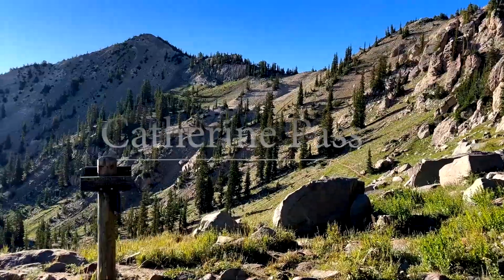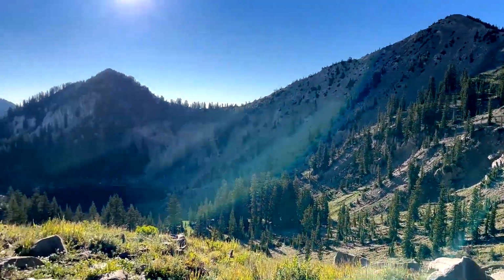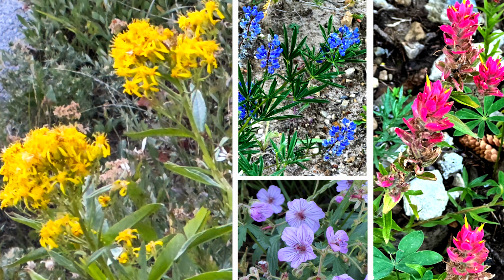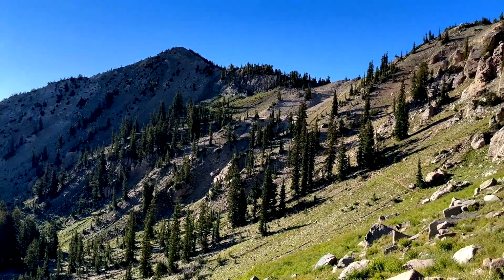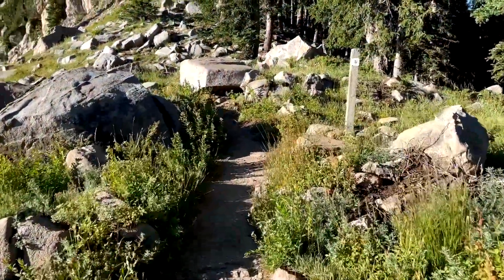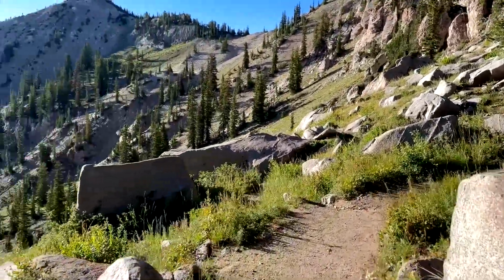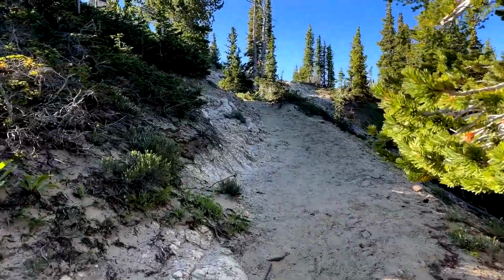This is Catherine Pass, and that's looking at Pioneer Peak there, and we're headed up to Sunset Pass. The wildflowers were amazing for August. There is Sunset Peak, and our destination is off to the right. We're headed up the trail. Alta has received 4.4 inches of rain this August, which is incredible. So everything is still really green and beautiful.